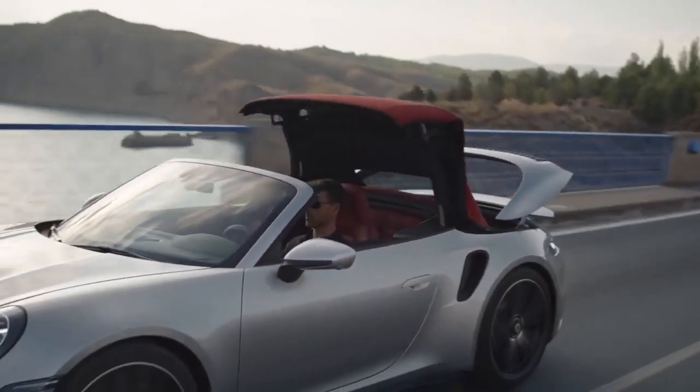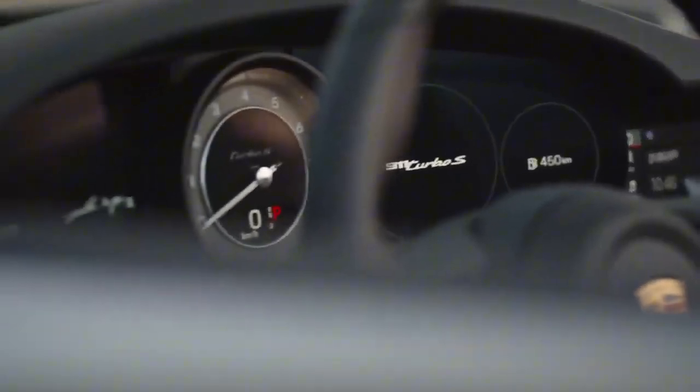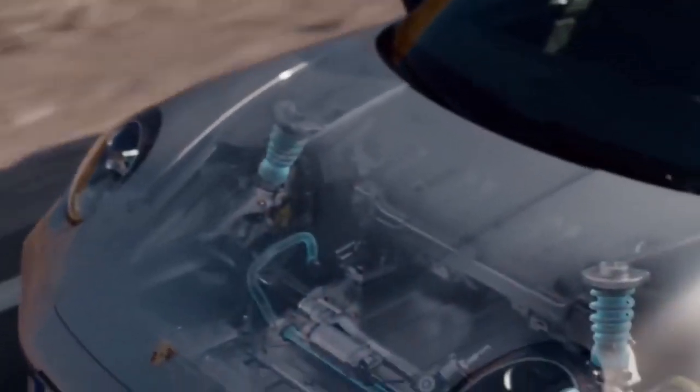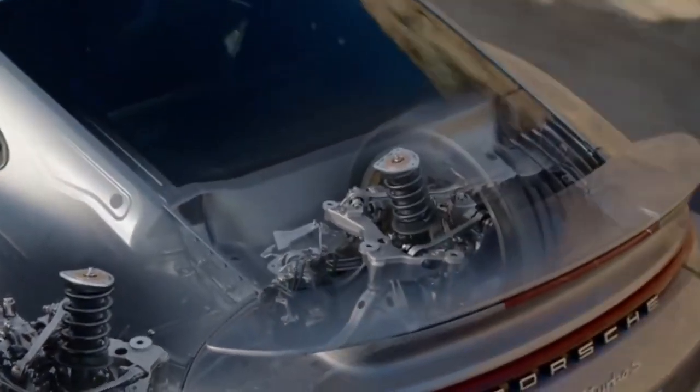Step inside and you'll find yourself surrounded by luxury. We're talking top-tier materials everywhere you look, from the premium leather upholstery to the high-tech infotainment system. It's the kind of cabin that'll make you feel like a boss, even if you're just running errands around town.